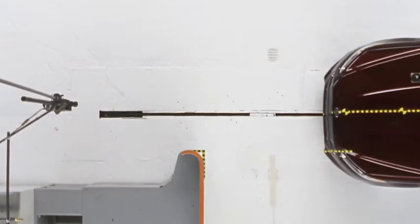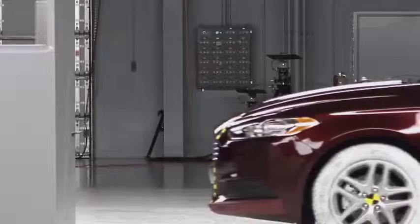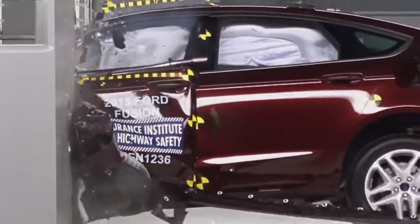The Institute is releasing crash test results for a group of mid-size family cars. The results show how these cars perform in a new, more challenging frontal crash test, which we call a small overlap test. About a quarter of serious and fatal injuries occur in small overlap crashes.